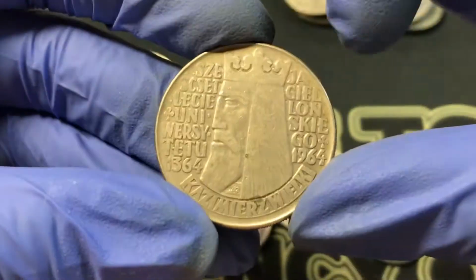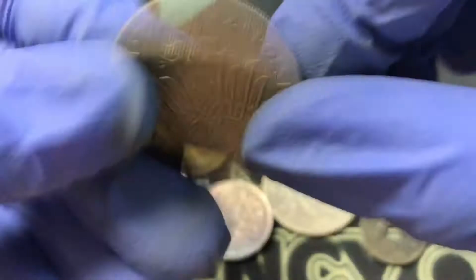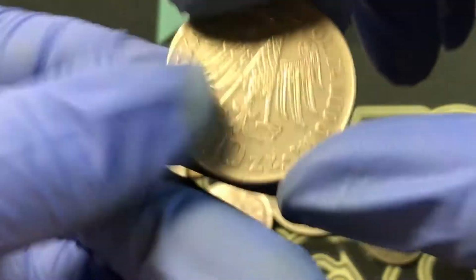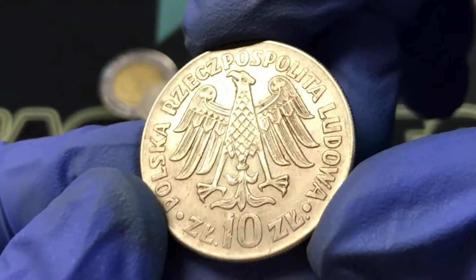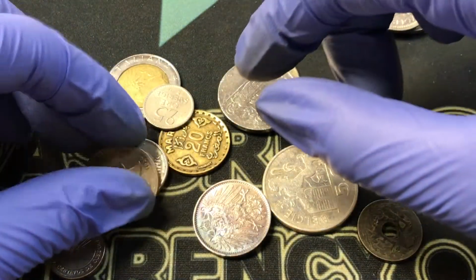Cool to have that 600-year Kazimierz Zwalki. If you know if he's like a super significant figure or if they were kind of hunting for something to make a commemorative out of, let me know. This is a 10 zloty coin. And they still accept zloty.